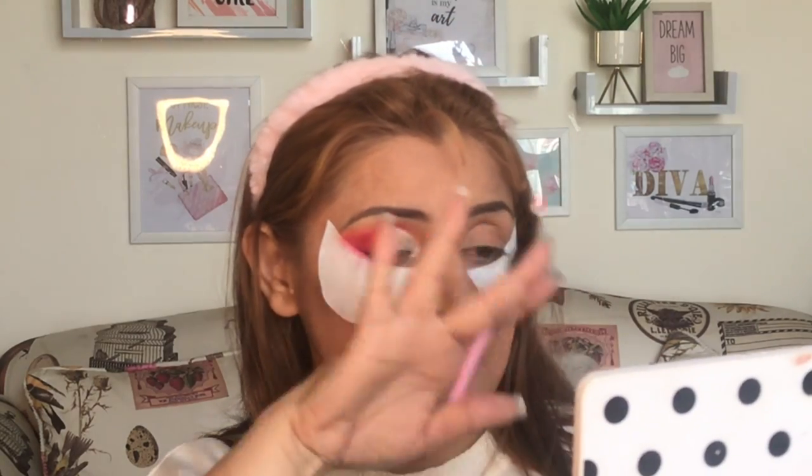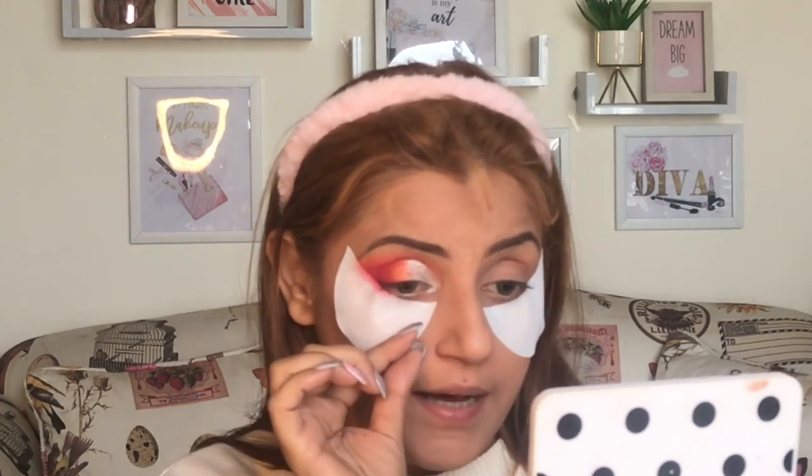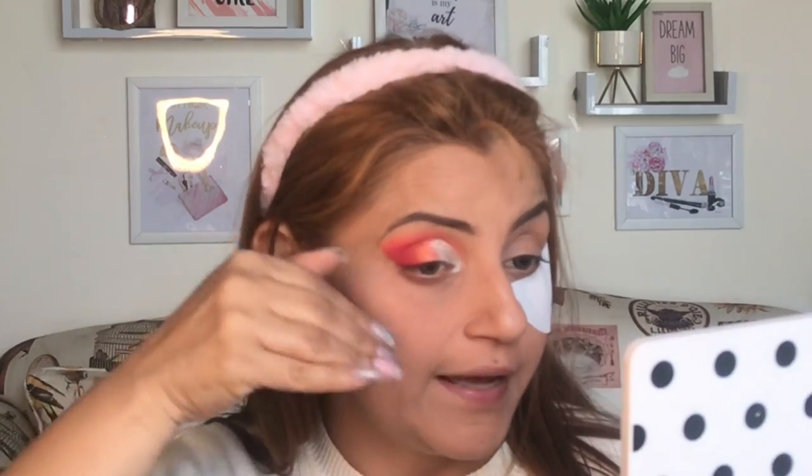Wow, I'm just loving this beautiful color transition that has happened. Wow, I love it. I am going to remove this shadow shield from this eye, and you can see what a beautiful sharp wing I have got, like a sharp edge I have got. So let's do the lower eye now.